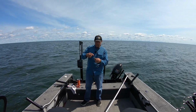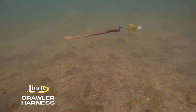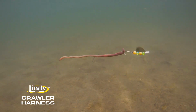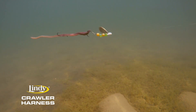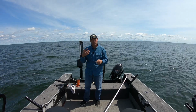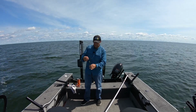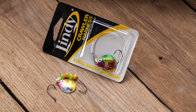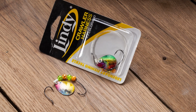Number two is all these beads on the different colors in this series are different colors, and then all the blades are mirrored on the back. They're a chrome. So what happens is you start getting that mirrored effect. So if you have any fish chasing it, they're seeing color, they're seeing flash, they're seeing the whole thing. A little bit longer length in between my two hooks as well, so you get a few less short bites. But this is a great spinner for this.